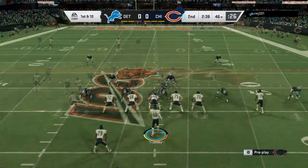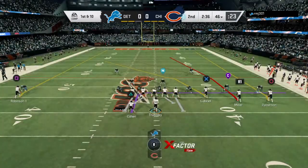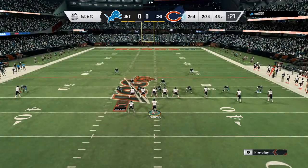How about Dallas at New England? That's a big-time game. The Cowboys trying to maintain their lead in the NFC East. New England just 1 loss.